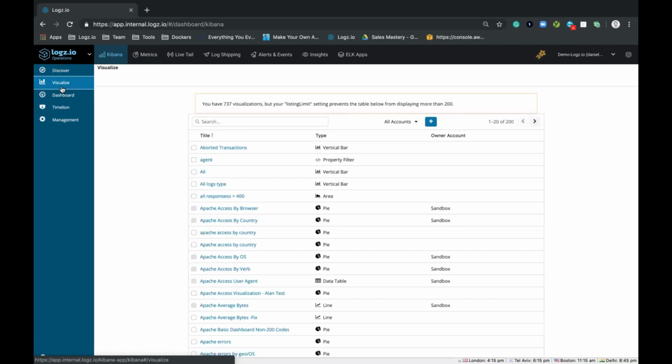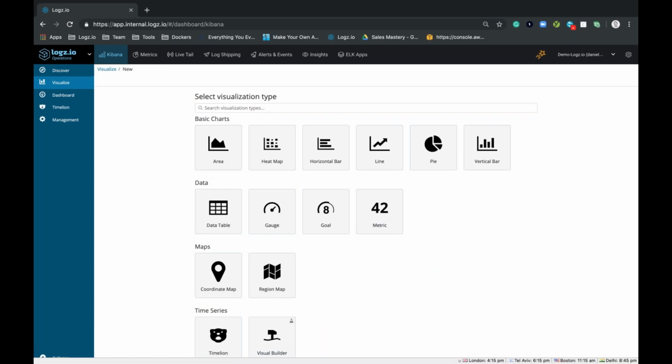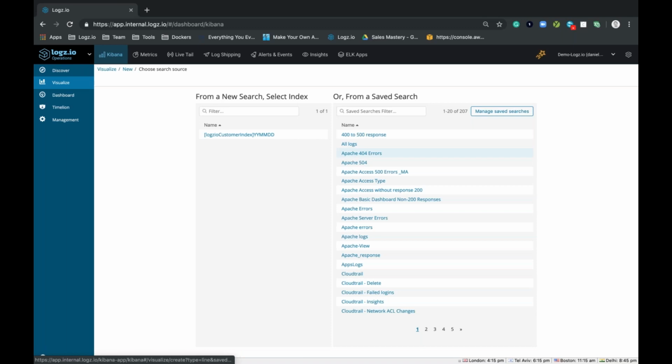In order to build the visualization, we'll go to the Visualize tab and press the plus button. There are different types of visualizations that can accommodate different use cases and scenarios. As we're interested in monitoring trends and usage, today we will be using a line chart, a data table view, a pie chart, and an area chart visualization that we will then combine into one monitoring dashboard. We'll start with the line visualization. As we already have a saved search, we don't have to rewrite it from scratch. We can just pick it from the list.